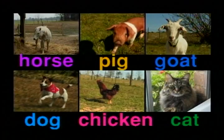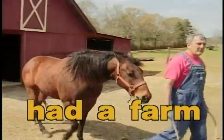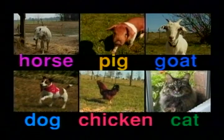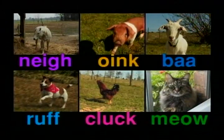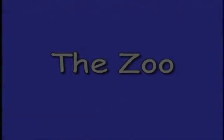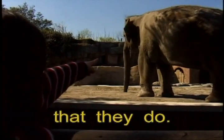Now you choose an animal and sing along. The zoo. I love to go to the zoo to see the animals and the things that they do.